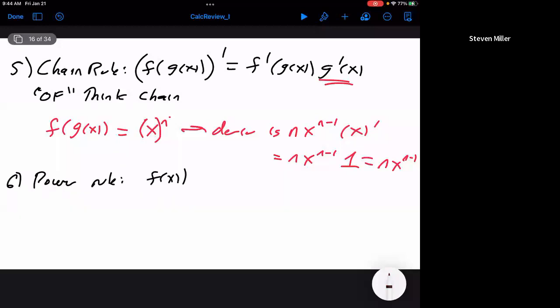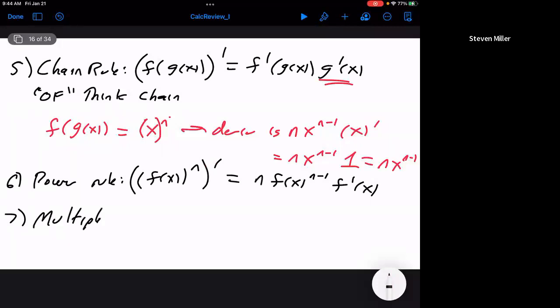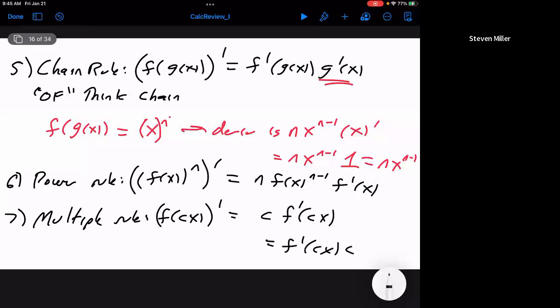If I have f of x to the nth power, its derivative is n f of x to the n minus 1 times f prime of x. And we also have the multiple rule. If I give you f of c of x and ask for its derivative, it's f prime of c of x times c, because it's just the special case g of x equals x. So you can now handle any derivative by using this.